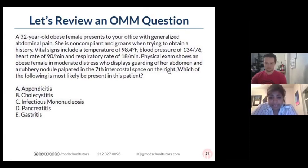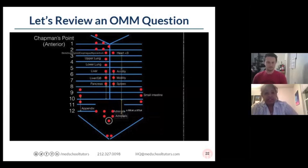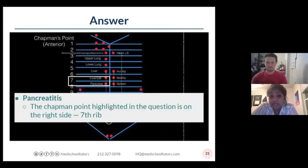If you go to the next slide, David. This is a very good synopsis of the Chapman point, and that's what they were referring to earlier. The rubbery nodule will tell you that that's the Chapman point. The reason we think the answer in this case is pancreatitis is because the 7th intercostal space on the right has the rubbery nodule that associates with the pancreas. However, the 6th intercostal space is the one that suggests gallbladder or liver issues.